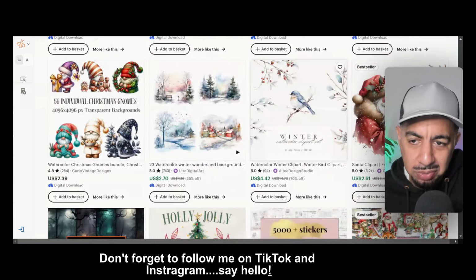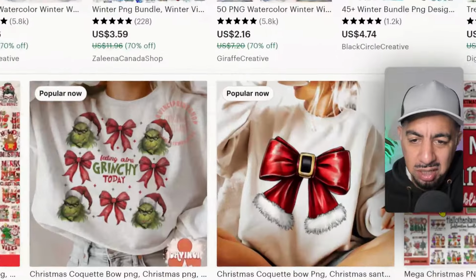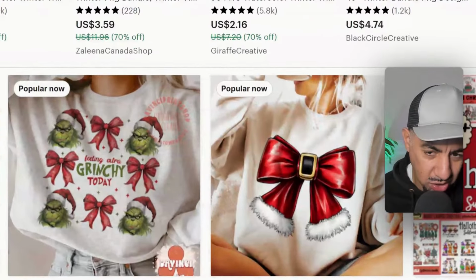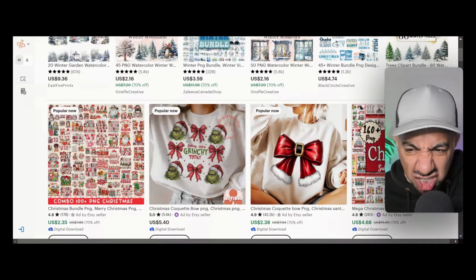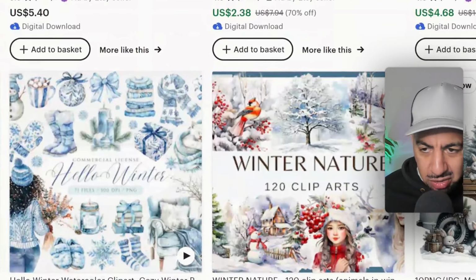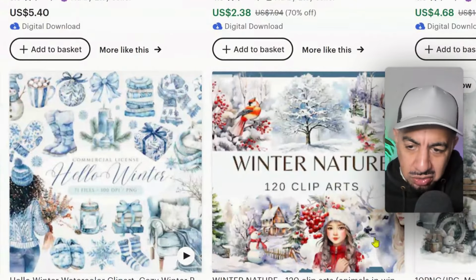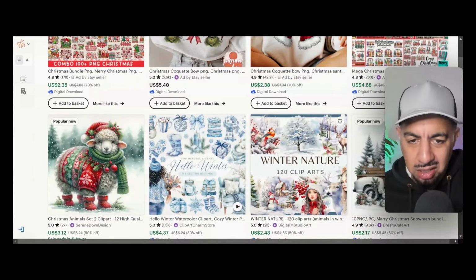I love that coquette. Look at that beautiful coquette. All right, look at this coquette. It's beautiful. Popular now, boom. So I really like that one. It's a coquette combined with Santa hat. I love that. Lovely, beautiful. Right, coming down, you got winter nature clip arts, a nice little bundle. And those of you that know, these work quite well.